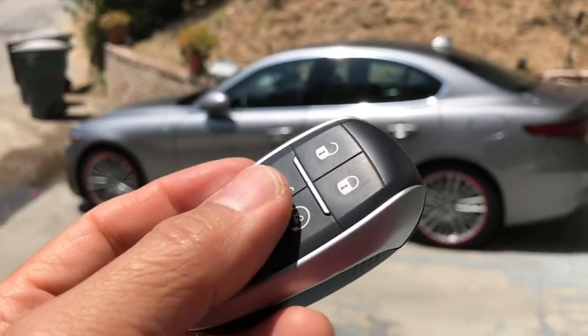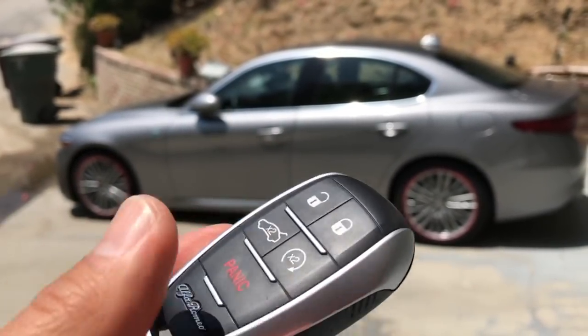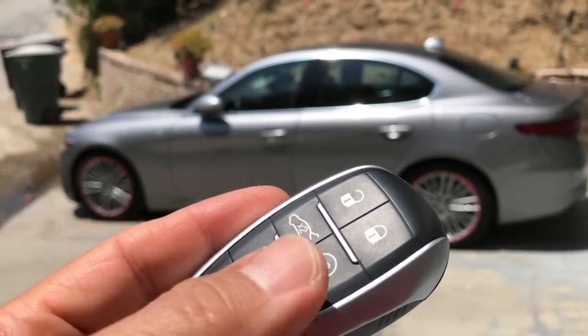I wish I could make a little cover over this thing and make it a little bit easier to just not activate it accidentally. So that's the first thing.